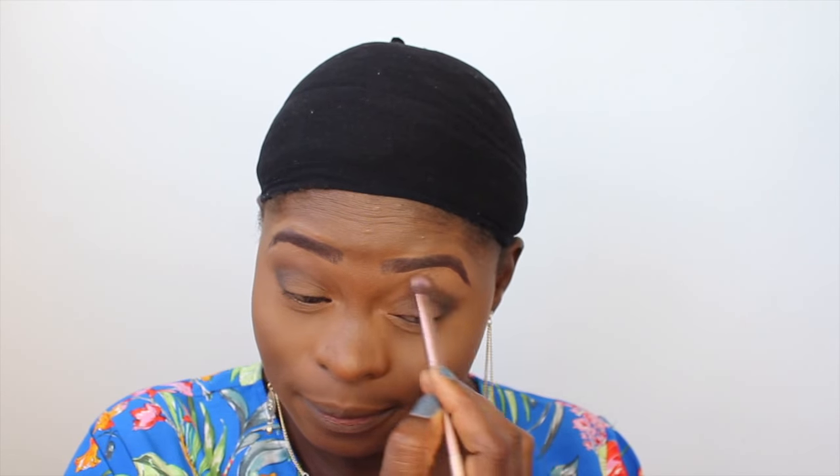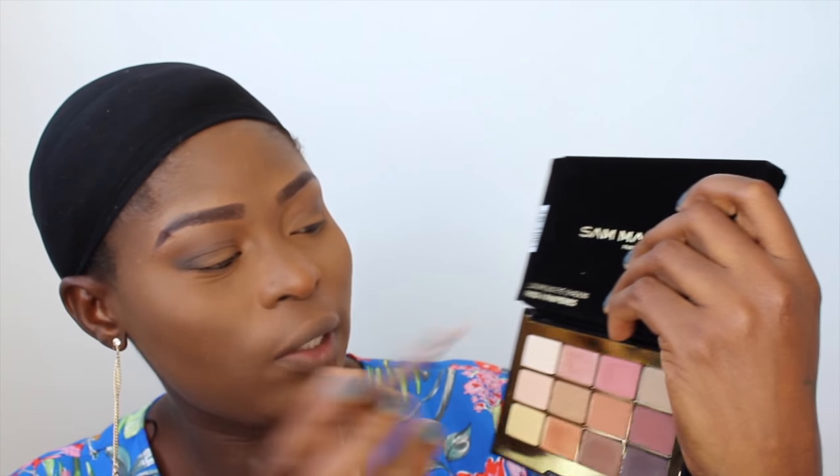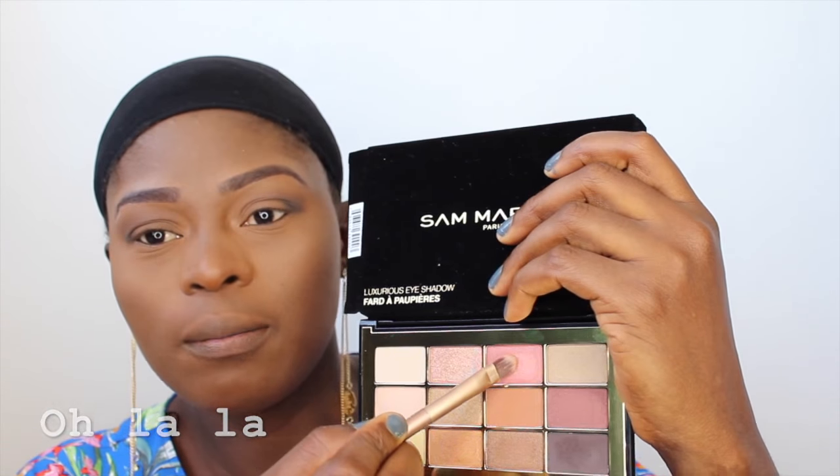If you need more color, dip your brush into the color. Yeah, I like that brownish effect that it's giving me. So which color should I use on my lid? I'm gonna go for this. Let's go for this color. So I'm just gonna pat it. Pat. Oh my god. This is so pigmented. Wow. Can you see that color, you guys? It's so gorgeous.